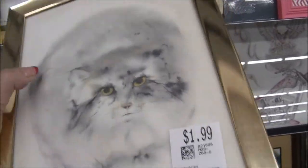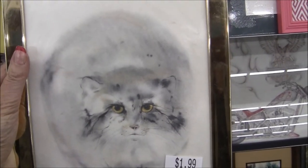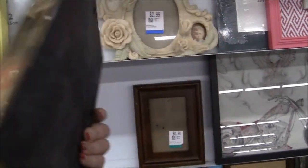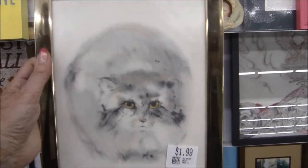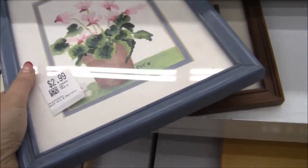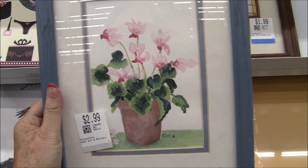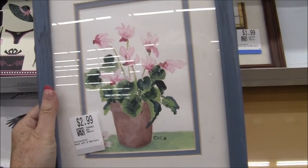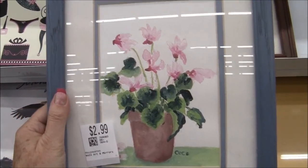I can't tell what that is. I can't tell what type of artwork that is, but it's really cheap. It's a really nice cat. And here's something hand-painted by Cece. It's a real pretty little picture.